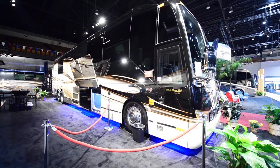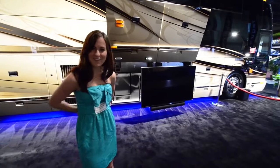And just so you guys know, if you do have that question running in your head right now, how much does this coach cost? This one right now, down to the dollar, is $2,243,000. Okay, everybody, so now I'm gonna show you the entertainment center.